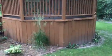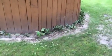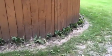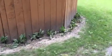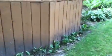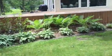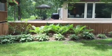Okay, I'm going to come around. This year I just planted, is it lilies of the valley? This is brand new, so Lord only knows if they'll survive, but I wanted something along the bottom of the gazebo here. And here's the other side of the deck, which that bed kind of replicates.